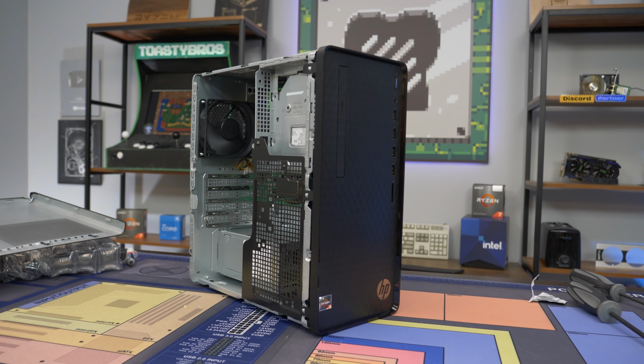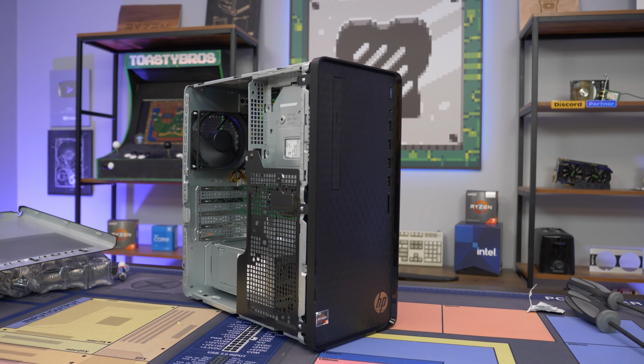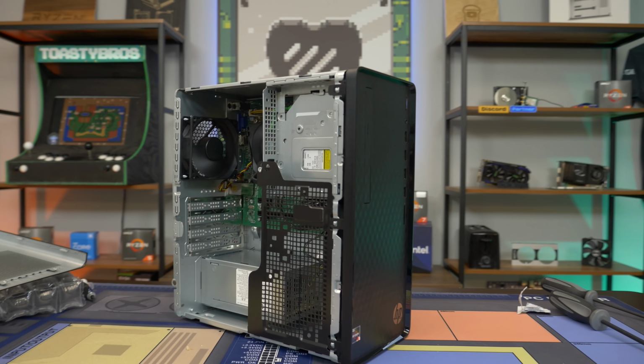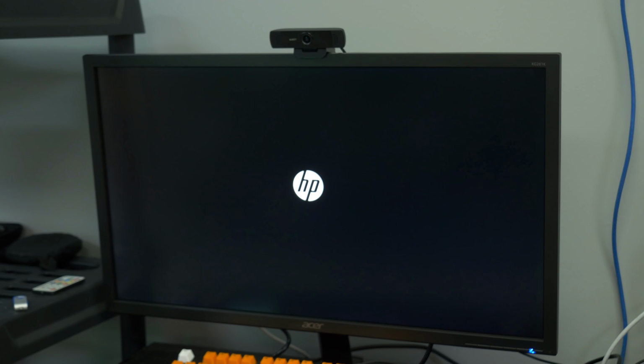It's definitely one of the more OG ones, where it would have come with just the APU or like a 200GE. Definitely not that nice acid green. Yay, look at that, HP. You had to give it that good old hard drive boot wait time.